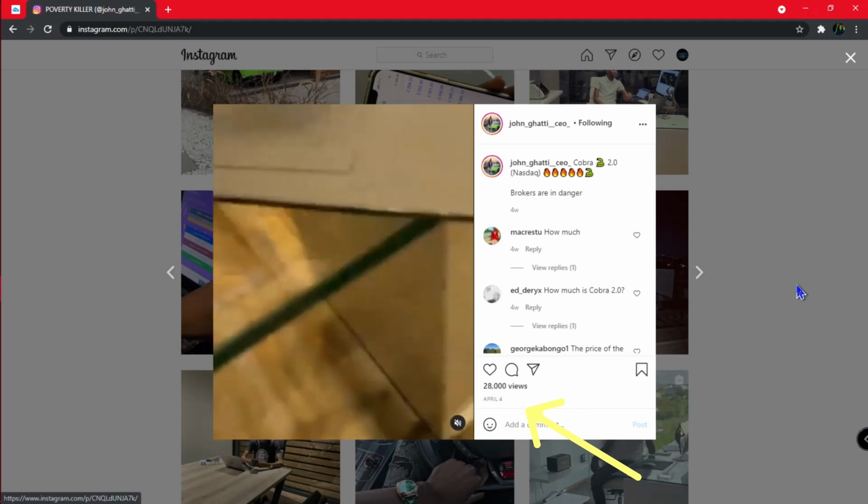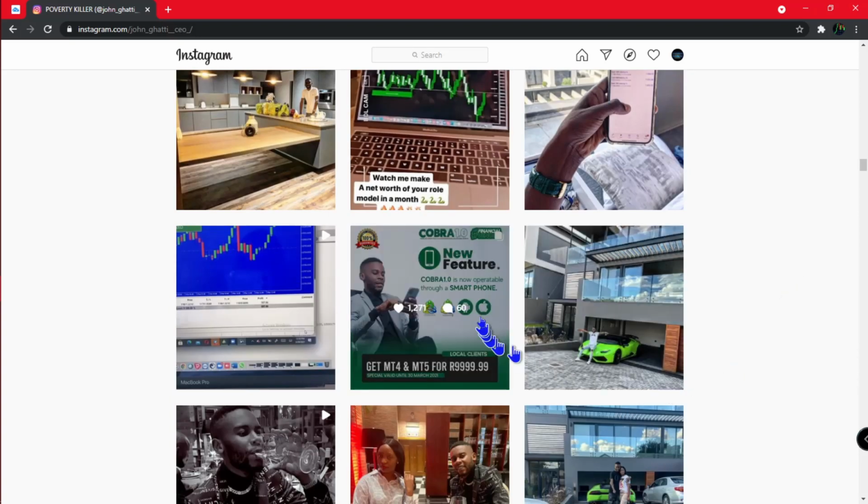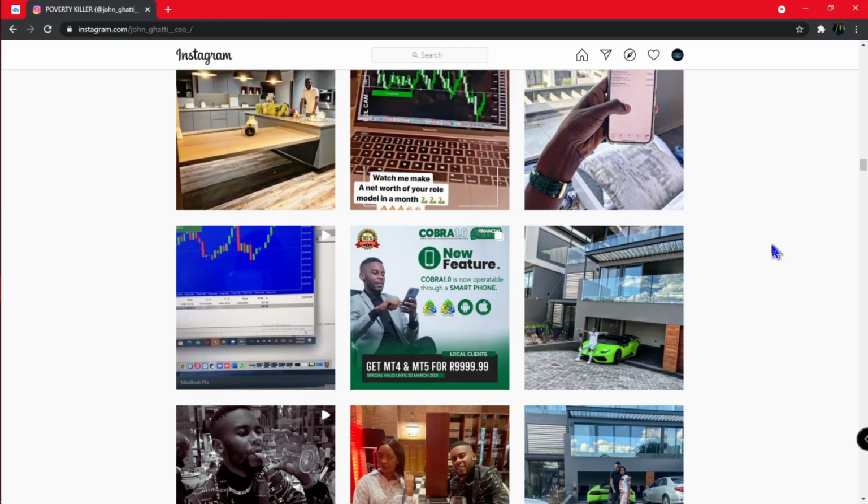So my question is, if you knew that you had this newer version of the robot coming, why would you still be advertising your previous robot a few days earlier? Another thing that I would like to discuss relating to Ghatti is the fact that he likes to make his products seem very scarce and that they are the best in Africa.